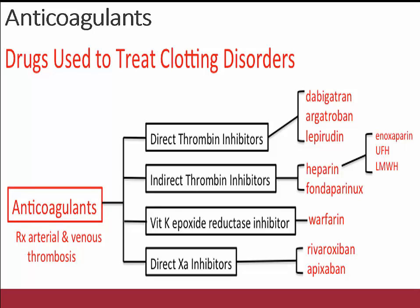Continuous infusions must run on an infusion pump to ensure a precise rate of delivery. The antidote is protamine sulfate. Enoxaparin, Lovenox, is administered by subcutaneous injection only, in an anterolateral or posterolateral abdominal wall. Do not expel the air bubble from the pre-filled syringe or aspirate during injection. The antidote is protamine sulfate.